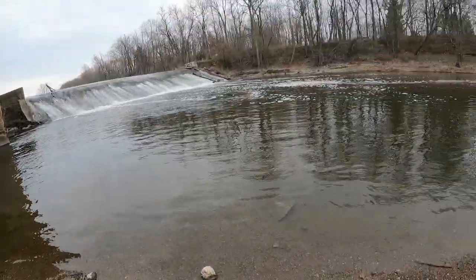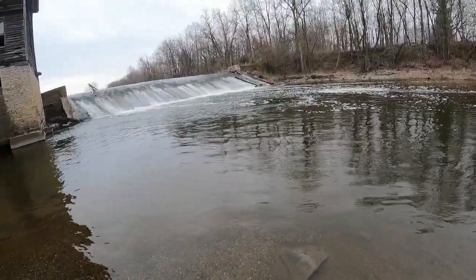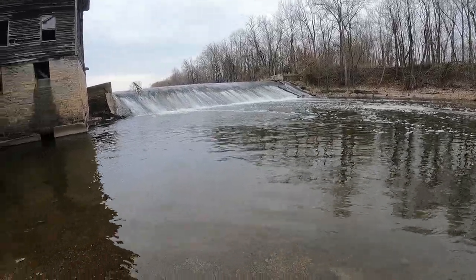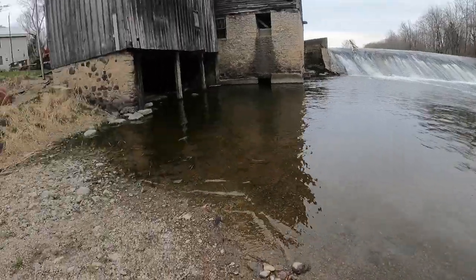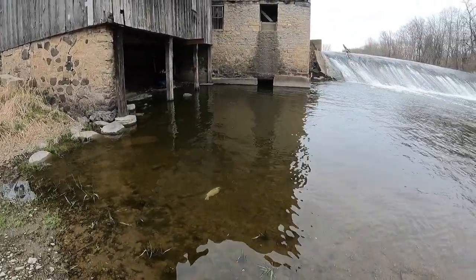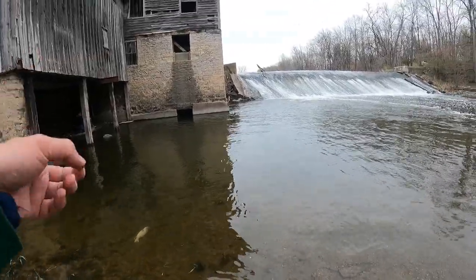All right, Fall River Dam kind of sucks. So we're here on the Crawfish at Danville again. Much higher water than when I'm usually here. This is good, I'm able to throw some lures. And look at that, there is a big, I think that's a freshwater drum that's dead in the water. I'm tempted to just use that as bait, but I don't want to touch it.